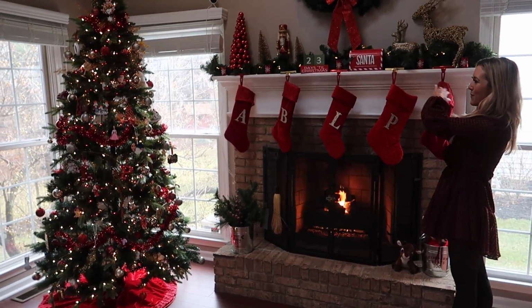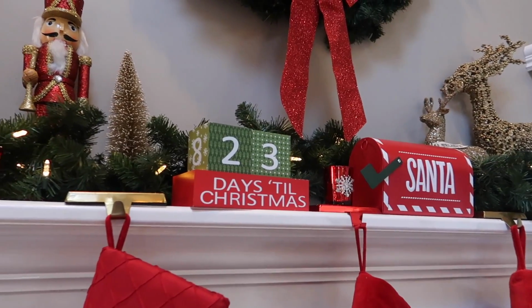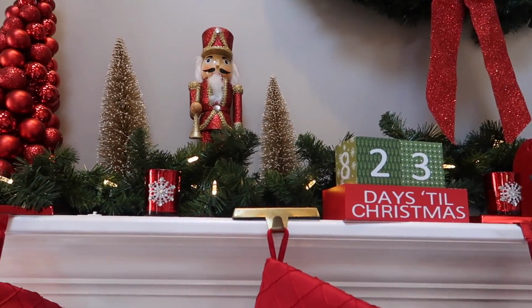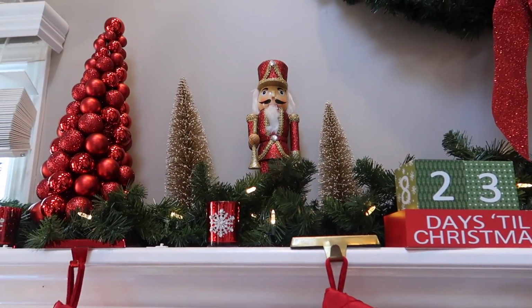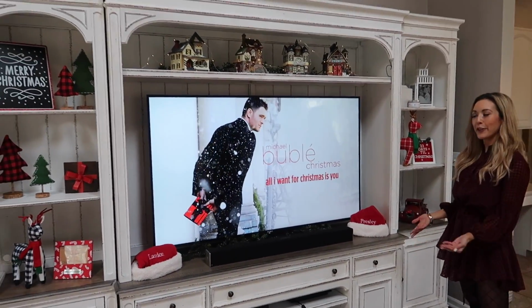And then on the top of the mantle here, I just love having this light up garland. I think I found that one at Home Depot, but it's just fun, I feel like, to decorate this space in here. And a new addition to our home this year is Michael Bublé.